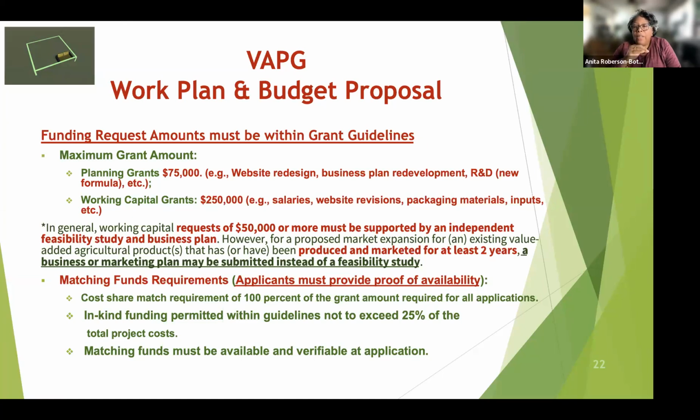If you're already in a market with a lot of experience and you're poised for expansion, and you've been in business for at least 2 years or more, then you can submit your business plan or marketing plan in lieu of a feasibility study.